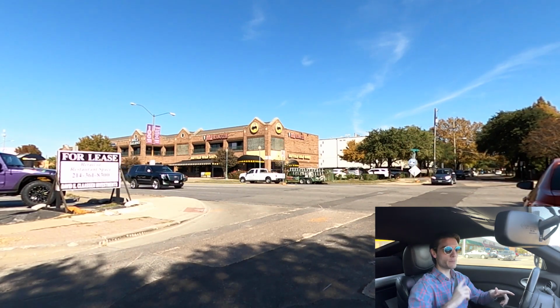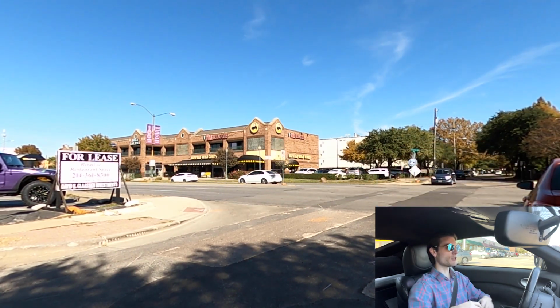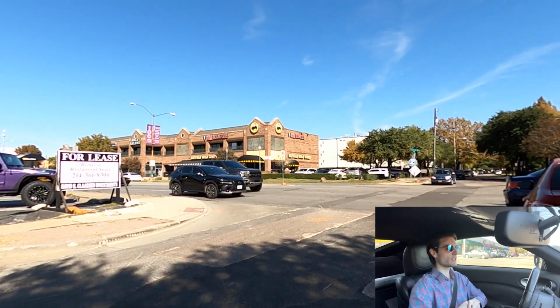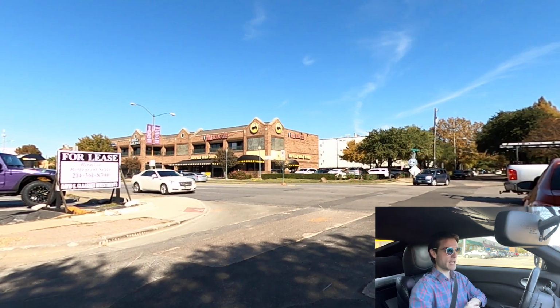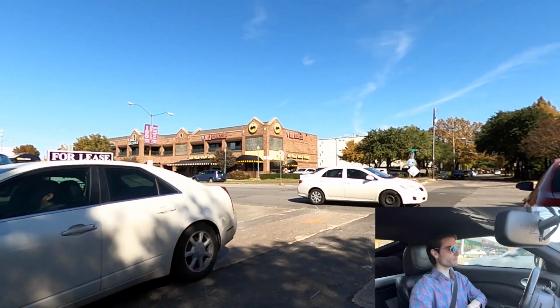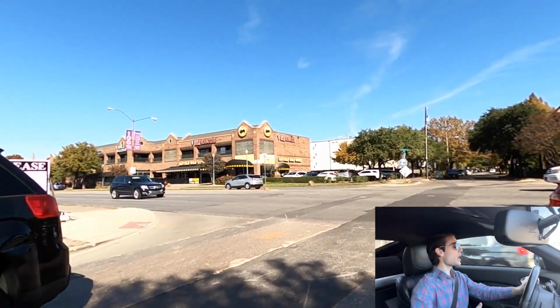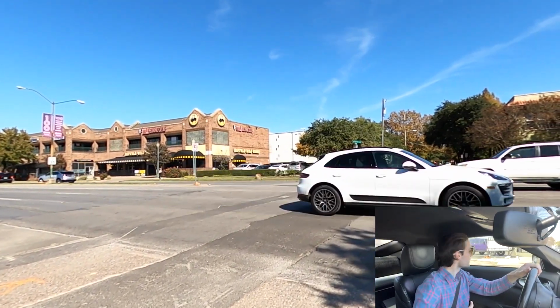I'm on Lemon Avenue. I'm gonna cut over across Turtle Creek, which is a really cool area. If you're into walking or being around the water and that type of stuff, they have a creek that goes through the middle of Dallas. That's a cool area they've built out with trees and grass and everything. I'm just gonna be showing you guys the shops in that area, and then you'll be able to see the lofts and apartments that are above.